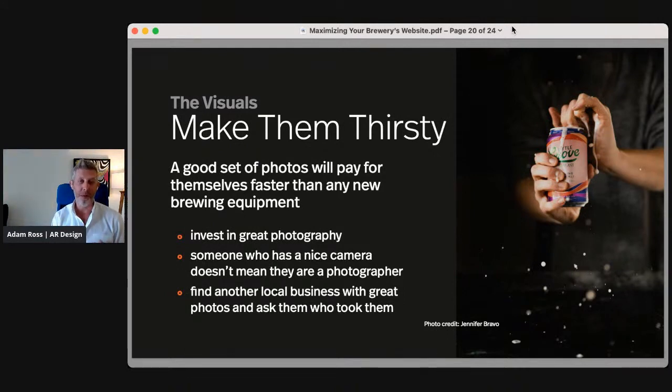I will say very often we get people who say, oh, but I know somebody who has a good camera, or, my cousin shoots photographs on the side and has fun doing it. Again, your cousin might be great at photography, and this could be a total overstatement, but we really encourage people to find great photographers locally, give them some business, and allow them to photograph your products well, because it will sell your product faster than bad photography.